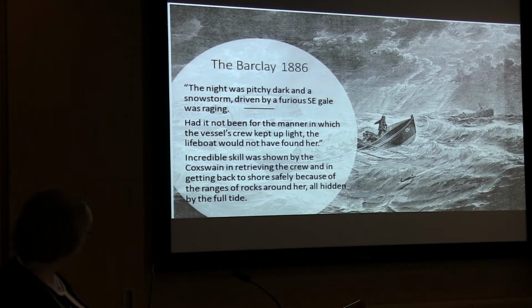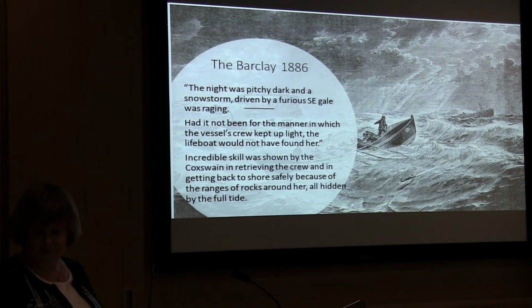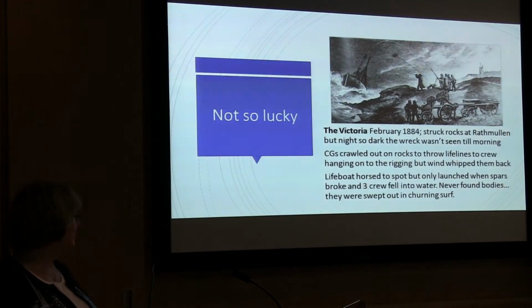The most important thing about that is that the crew of the vessel had taken all their spare clothes, doused them in petroleum, paraffin, and set them alight. So it acted like a beacon or a brazier so that the crew could see where they were going, because it was absolutely pitch dark. There are no lights. There's no Coast Guard helicopter with a spotlight overhead trying to find where people were. So without that, they wouldn't have been found. It would have taken a lot longer, and of course you can't hear the cries for help.